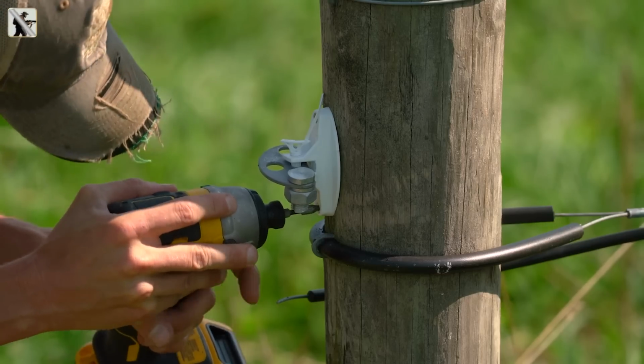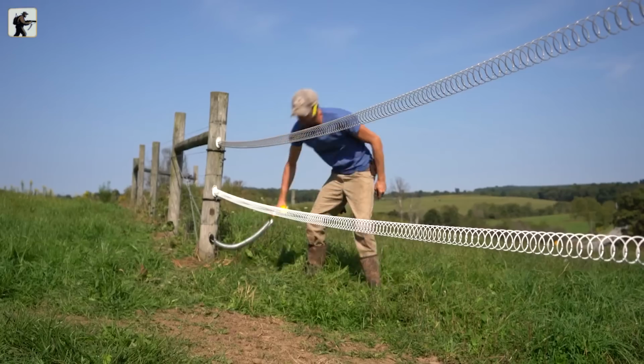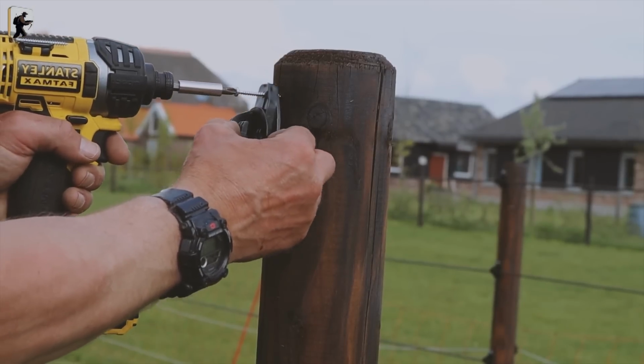It is also important to keep the fence clear of vegetation to avoid ground contact and maintain the effectiveness of the charge. What methods do you think would work best to keep the vegetation under control?